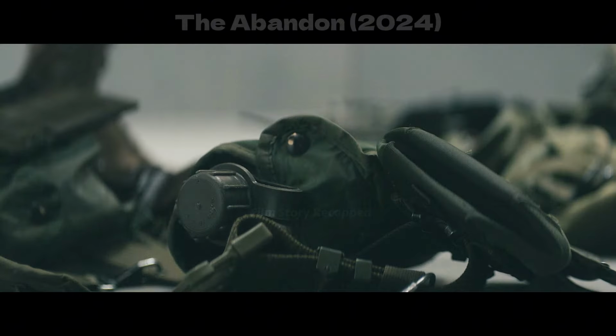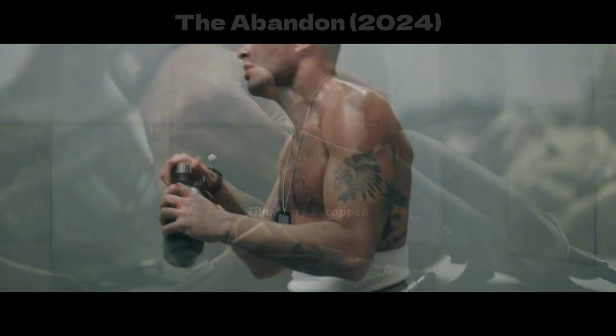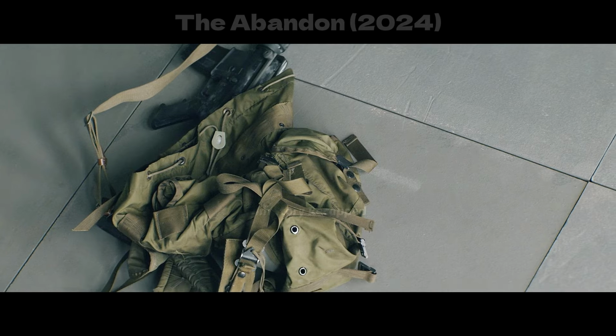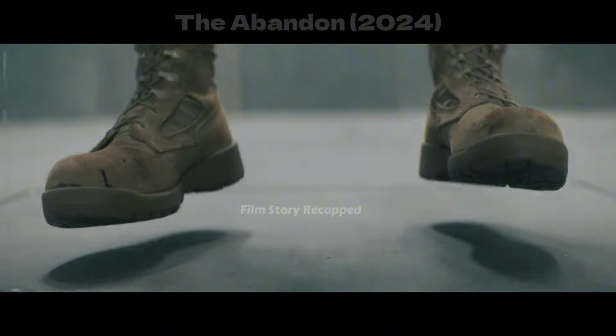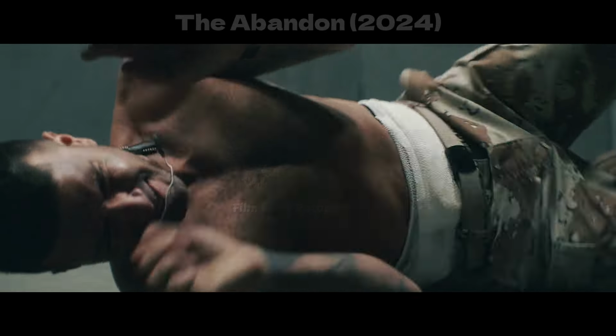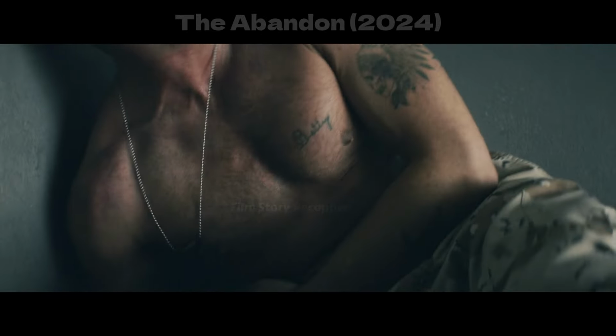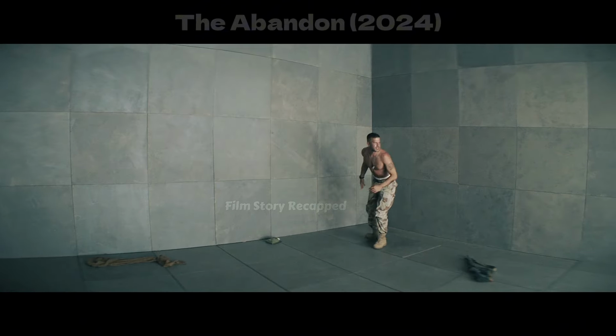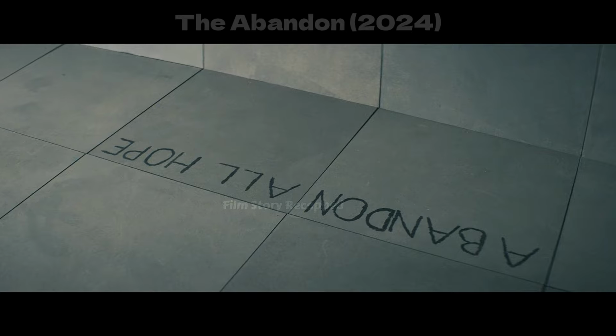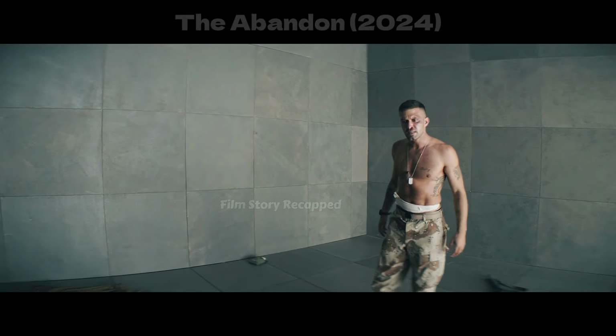Parched, Miles grabs his canteen to drink some water, but as soon as he unscrews the cap, a strange noise echoes through the room. Before Miles can react, he feels his body start to float. When he opens his eyes again, he finds the floor has changed. The wall with the message is now the ground. Looking at the message on the ground, he finally understands how it was carved.